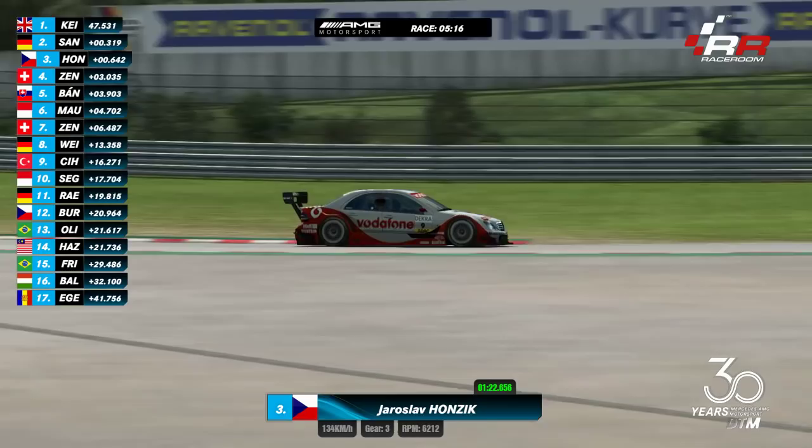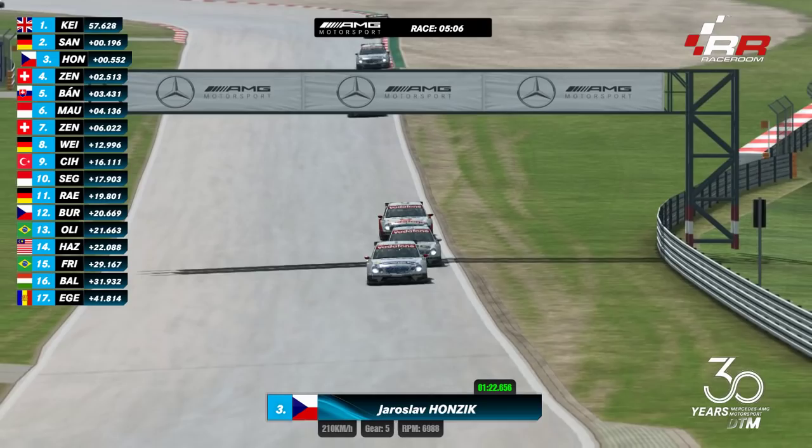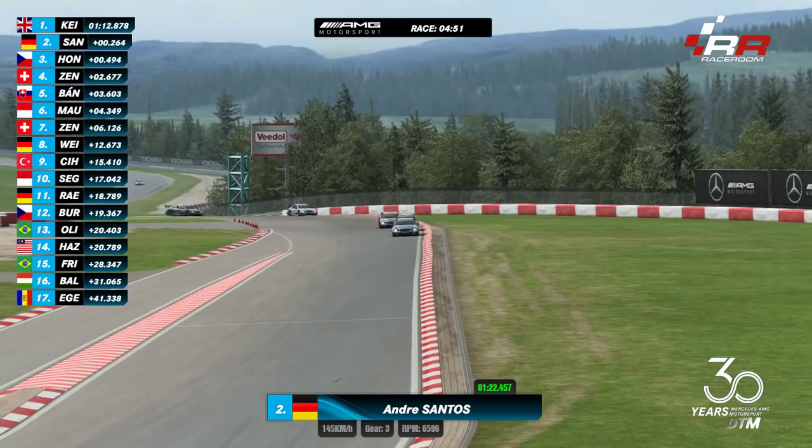He may be one of the younger guys in the field, but he's also one of the most experienced guys in the field. He knows how to drive a touring car, and he wants to pick up his third race win of the season. He wants to pick up this win indeed, but Andre Santos is putting him under all sorts of pressure, and Keithley had to lean a little bit on Santos there to prevent the overtake. So this is far from over, but only 4 minutes and 50 seconds left in this race.